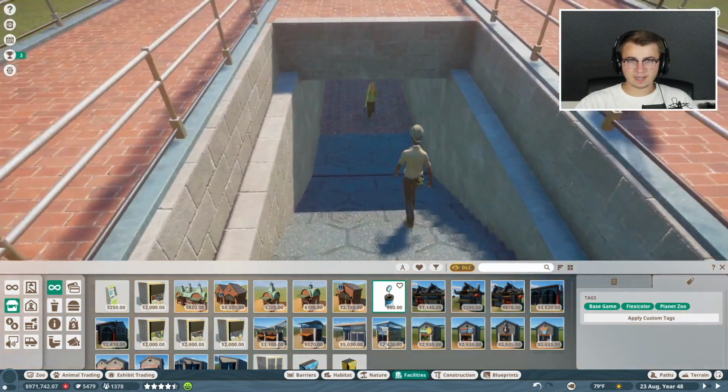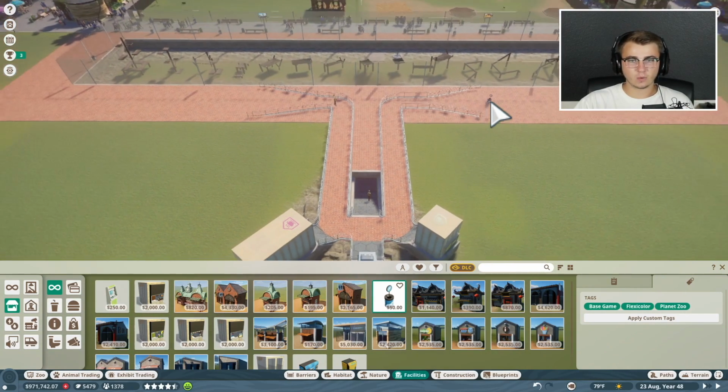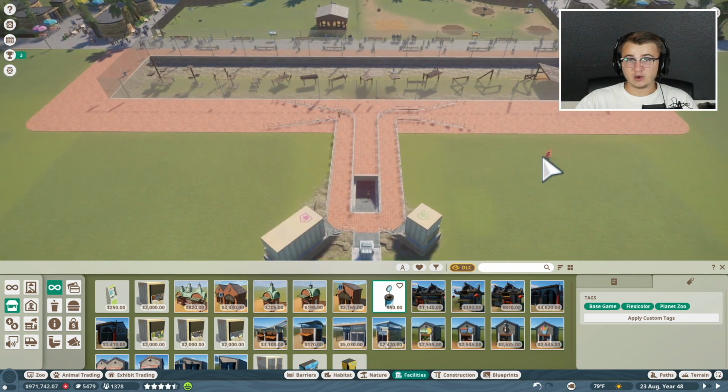However, due to the fact that I made this tunnel underneath here for the keeper and the caretakers to walk through, it wasn't gonna let me do it. I tried and tried and tried. I probably spent 3 or 4 hours just on trying to make the enclosure itself. So it's kind of ugly in this general area, but we're just gonna have to make it work because I really have no other option.